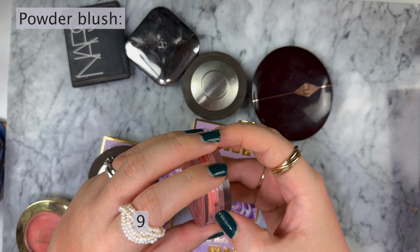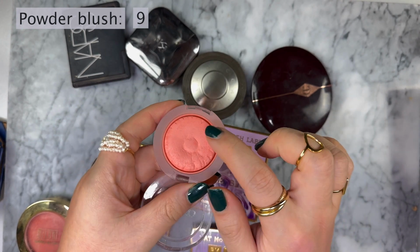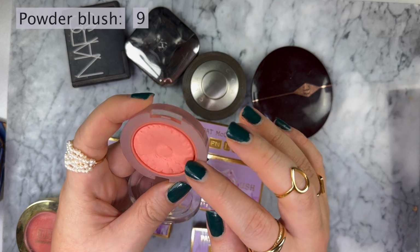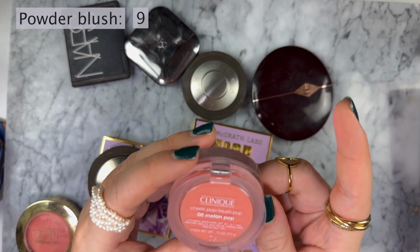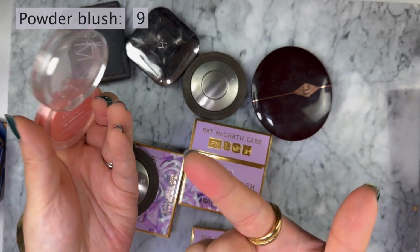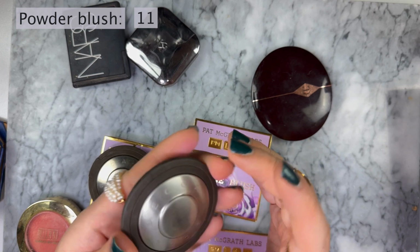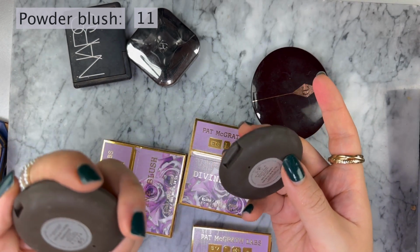Another classic, Clinique Cheek Pop. No one talks about Clinique anymore. This used to have a flower imprint on it, but you can see I do use this quite a lot, so the imprint has definitely disappeared. The shade I have is Melon Pop, and it's just a pretty coral that will go with most makeup looks I wear.